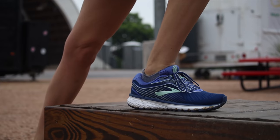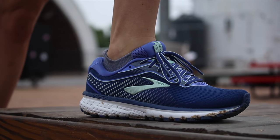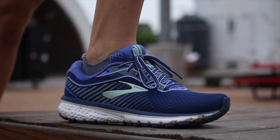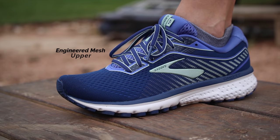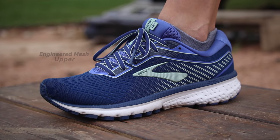So in the upper, we got a new sleek design. While last year's Ghost wasn't bad, this one to me just looks better. And luckily, it feels just as good as last year's. You have an engineered mesh throughout the upper that provides what I would consider a good standard fit. And by that, I mean it does just about everything right, including the fit.